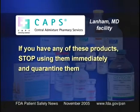CAPS has directly notified known hospital customers about the recall, but FDA is urging hospitals, physicians, and healthcare workers to examine their supplies for any CAPS injectable products made at the Lanham, Maryland facility. If you have these products, stop using them immediately and quarantine them.